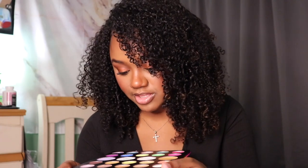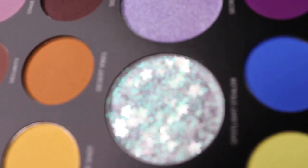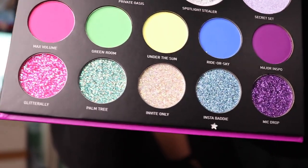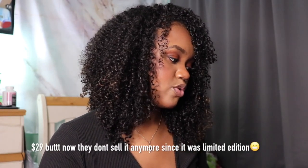Are you kidding? She snapped. I don't know if she picked these colors or what, but the star chunks, bro, I know you saw them star chunks, them star glitters, those really got me to look at it. And the bottom row, I can't. This palette goes crazy. I forgot how much money I spent on this. I'll have it somewhere. But this palette was super freaking cute.